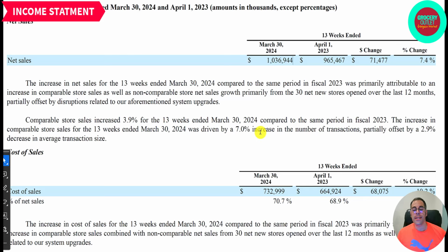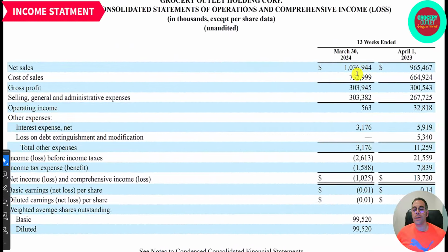That was driven by a 7% increase in the number of transactions, offset by a 2.9% decrease in the average transaction size. So there are more customer transactions, but each customer spends less money when you compare it to last year. Below revenue is cost of revenue.